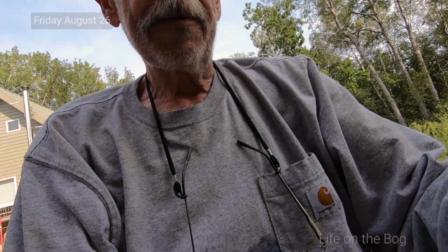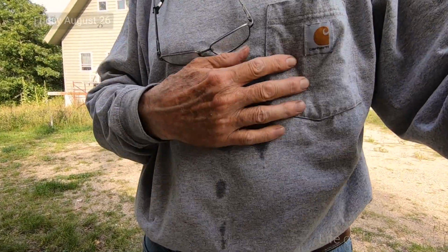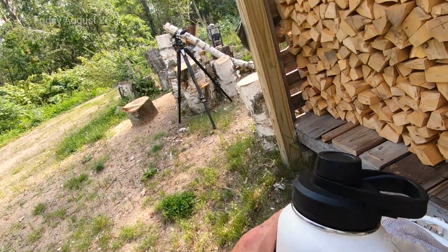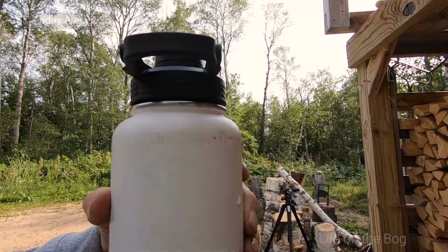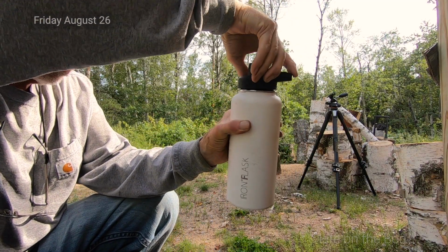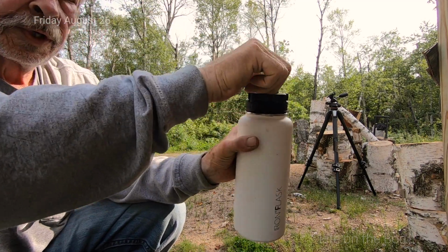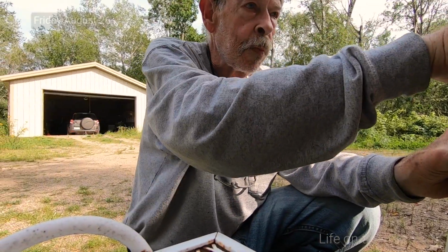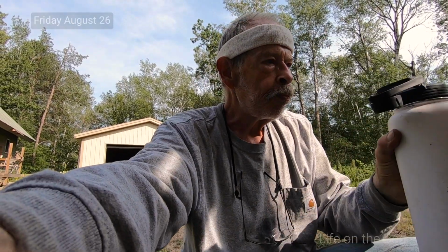How did I do that? Jesus. Is this thing cross-threaded again? Oh, I think it is. Yeah, well, it's not even on tight. No, I just didn't have it tightened down. Sometimes I'm just a disaster. That's better.